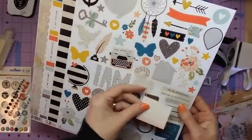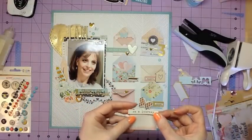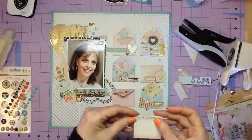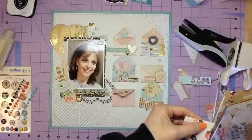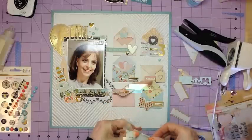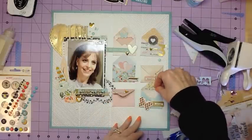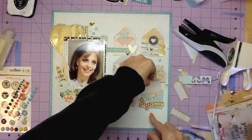And then this last one, I needed some kind of tab, and so I went to my sticker sheet. There wasn't really anything, but I saw this sticker that says "On a Journey," and I decided that would work as an embellishment. So I just stuck it at the top and trimmed off the edges, and then that one is, you know, a full square that's going to fit inside the envelope, so it didn't need anything sticking off the top.